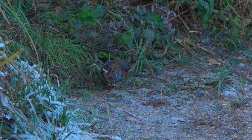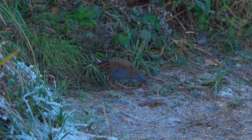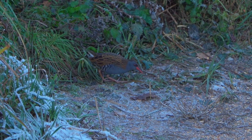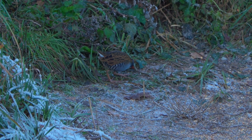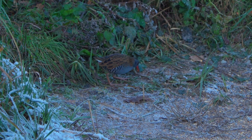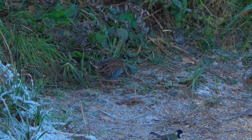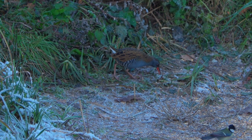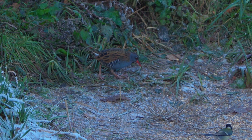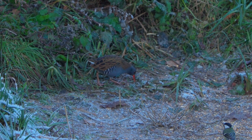So we have some feeders out for the birds, and the water rail's obviously realised that there's food that he can easily gather from the ground. So you can see here, this is really quite close to the hide, and he's just picking up some easy feed amongst the great tits and blue tits.